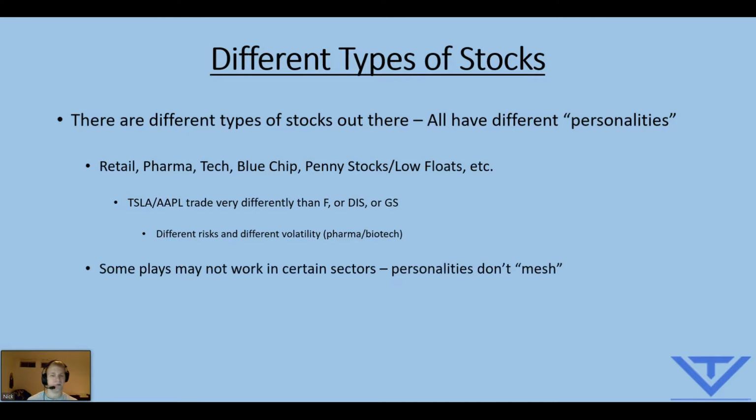some plays may not work in certain sectors. Sometimes the personalities of your trading strategy with the sector that you're trying to trade in may not mesh. That doesn't mean that the strategy doesn't work necessarily. It might just mean that you need to either adapt the strategy to fit that criteria or change the type of stocks that you're trying to trade to ones that have a personality that more adequately fits the trading strategy that you're using. Obviously, you wouldn't want to use some fast-paced trading thing that's supposed to make dollars and swing like crazy on a stock like Ford or something that doesn't really move, or Bank of America or something. I mean, they do move, but not really, not like a tech or a Momo or something like that.